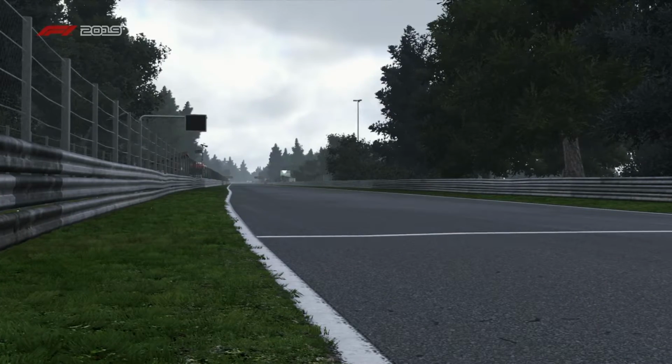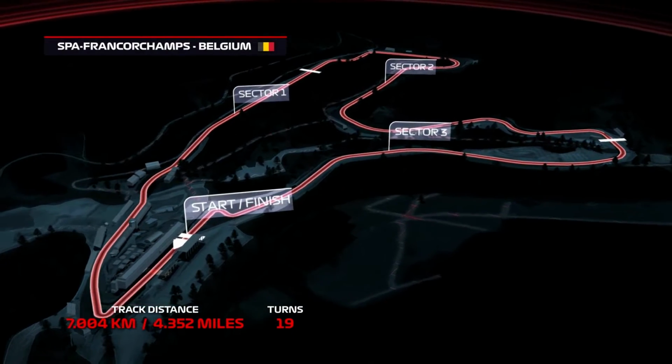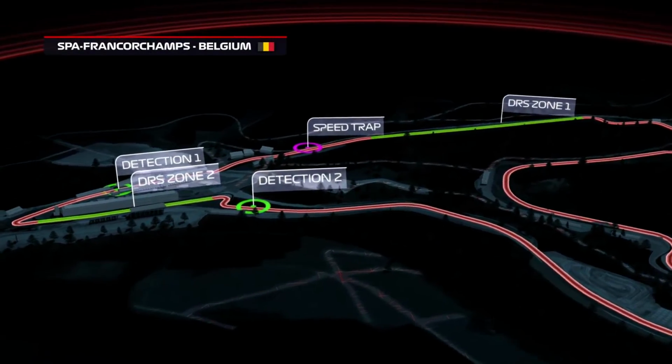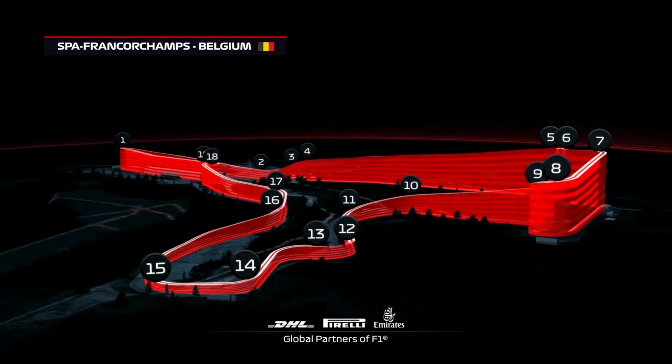Spa-Francorchamps then, a historic 19-corner circuit with a lap distance of 4.35 miles. There's over 100 metres of elevation change here, and with long stretches of the lap spent flat out, a good top speed will be vital for success.